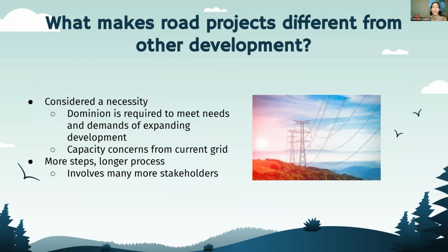So excuse my typo there, but what makes power projects different from other development? This is because this is considered to be a necessity. Like I said, Dominion or NOVEC is required to meet the needs and demands of expanding development and is required to supply power to those that need it. These capacity concerns for the current grid require a building up of that grid. And the greater development and increased population are almost always the reason for more lines, more substations, etc. It's also very different than a traditional development project because it requires more steps. It's a longer process and involves many more stakeholders that play different roles than would the traditional development project.